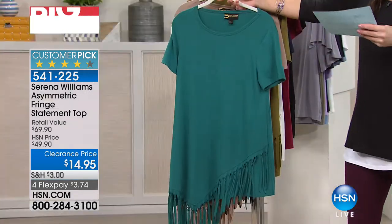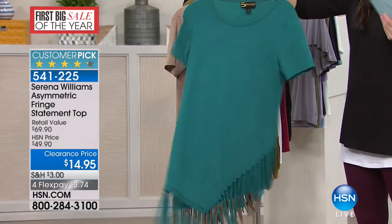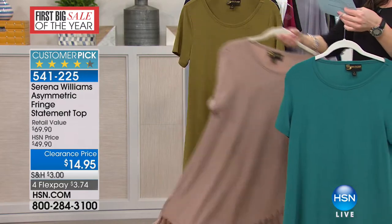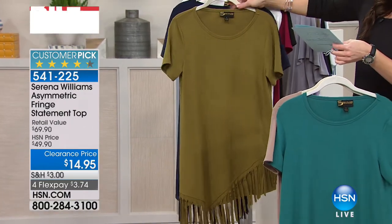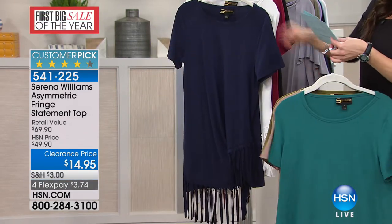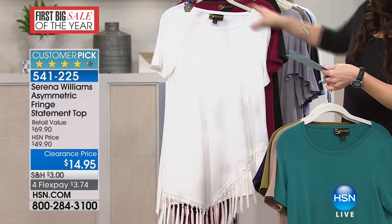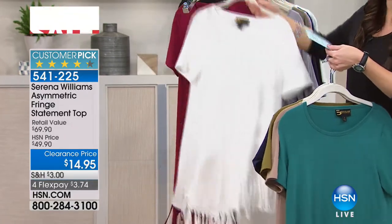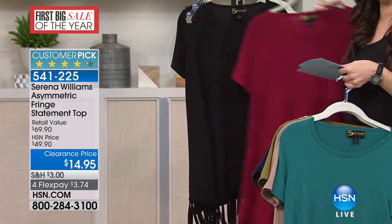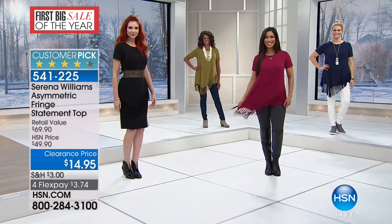And tonight it's $14.95. So this is your teal in the front. Isn't that just a beautiful color? You throw on a pair of black leggings and it looks absolutely amazing, right? Here is your sand, which is a gorgeous neutral. Really pretty. By the way, you're looking at about 31 inches in the length on this. This is going to be your olive, and this is a really pretty color for 2018. That's absolutely stunning. We do have some of the navy remaining. That's beautiful. We also have it in the ivory. Isn't that gorgeous? So, so soft. Every one of these is Serena's signature stretchy soft knit that we love. This we're calling burgundy. And then last but not least, yes, we do have the black available.